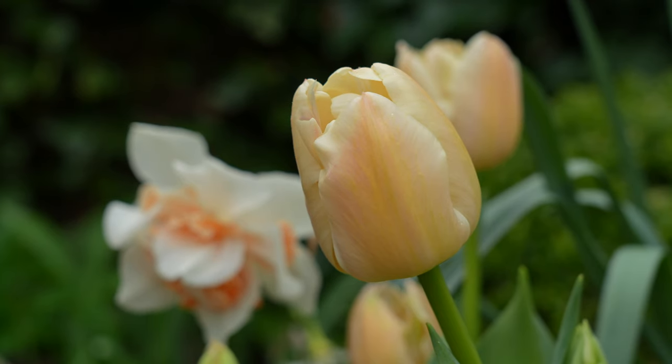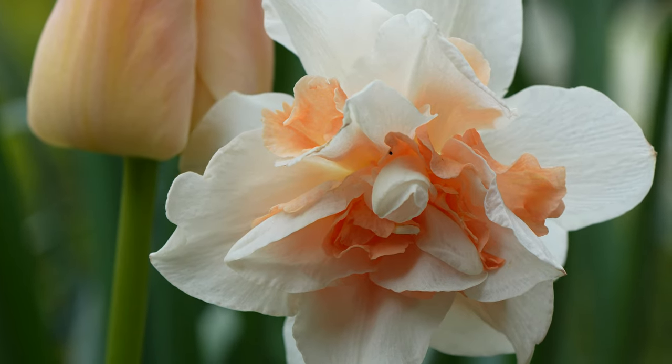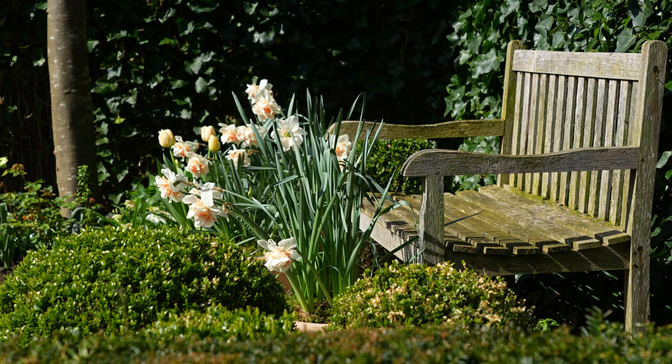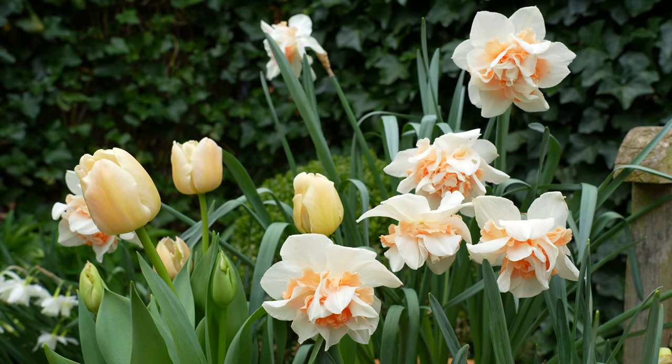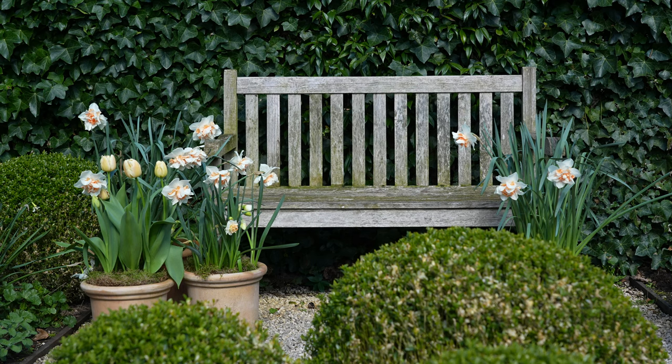I'm really chuffed with my spring bulbs next to the wooden bench. It is such a perfect and peaceful little spot to sit and relax. Make sure to keep an eye out for slugs and snails, as they adore having daffodil flowers for breakfast, lunch and supper.